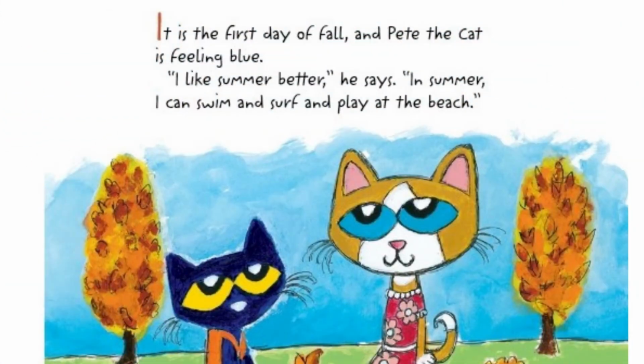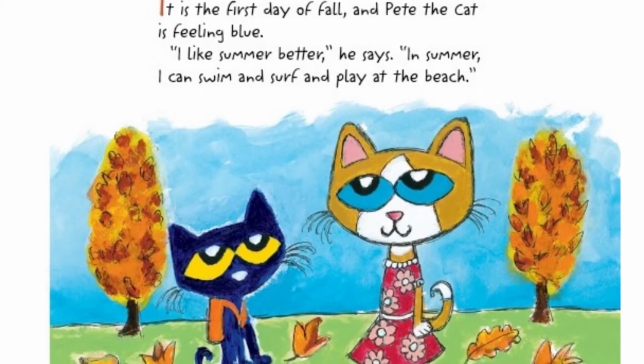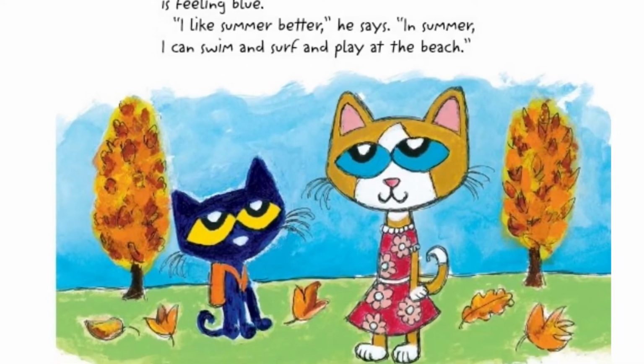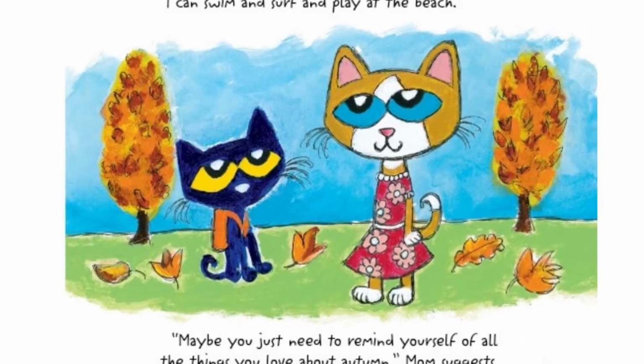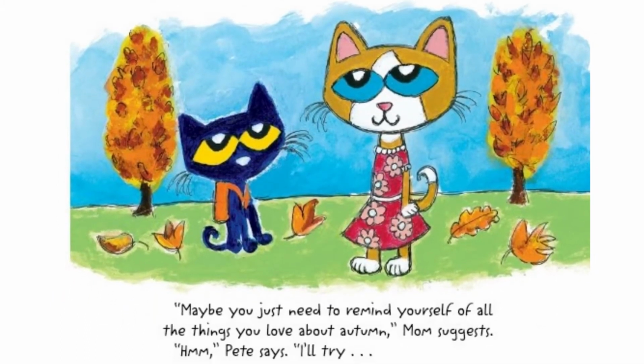It is the first day of fall and Pete the Cat is feeling blue. "I like summer better," he says. "In summer, I can swim and surf and play at the beach." "Maybe you just need to remind yourself of all the things you love about autumn," Mom suggests. Pete says, "I'll try."